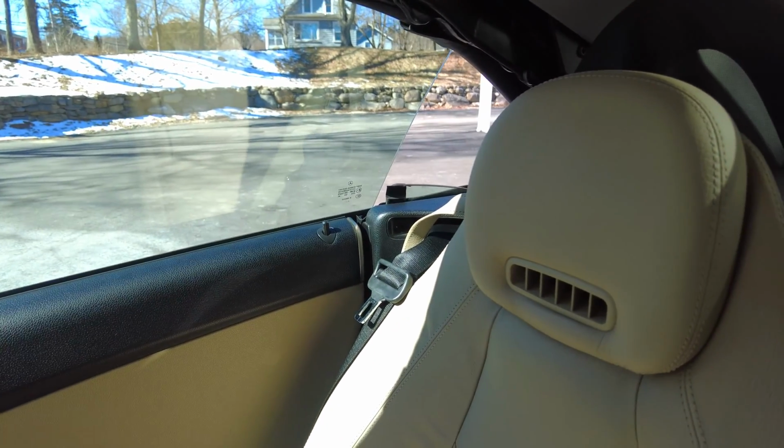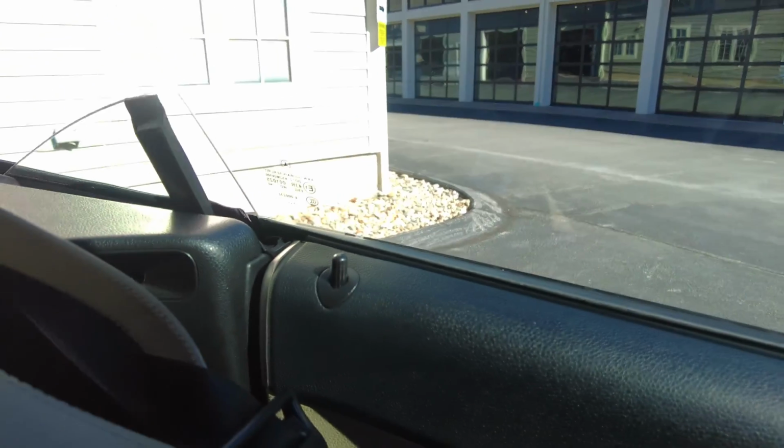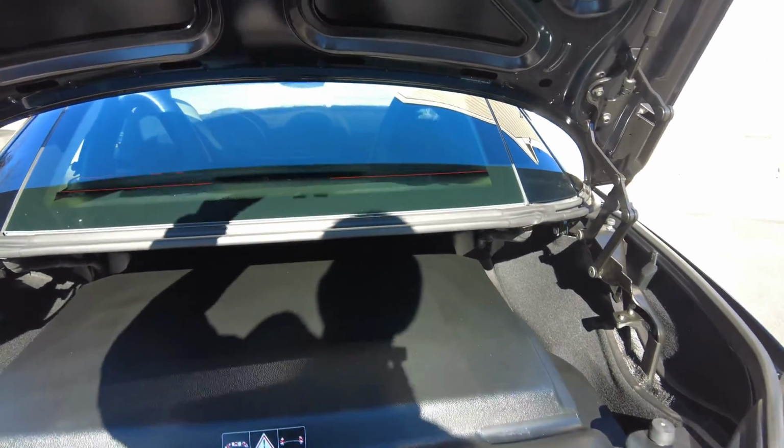And then all the windows work beautifully as well. Even the kind of rear ones there. Very nice. Of course, the same on the passenger side. Let me show you that. Awesome. And now with the roof up, we will take a look at the roof condition just in a second.